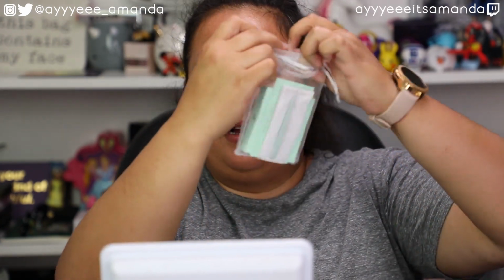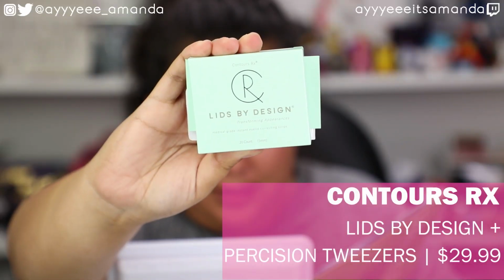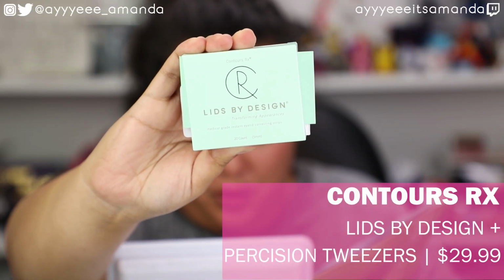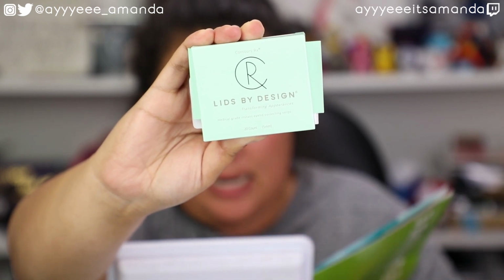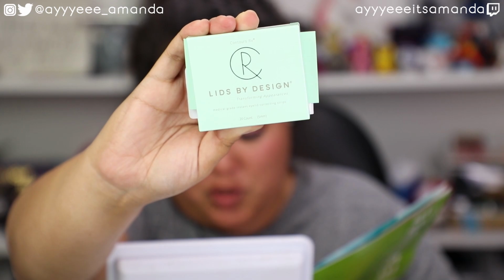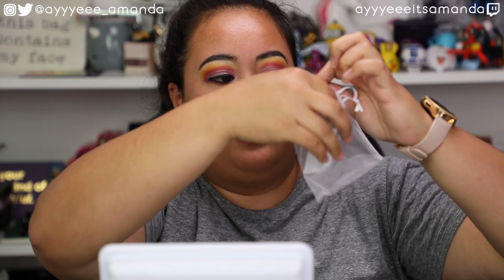Next. Oh, okay. We have to work to get this product out. Oh, there's stuff everywhere. What am I doing? So we have the Lids by Design Transforming Appearances Medical Grade Instant Eyelid Correcting Strips and Tweezers. And this retails for $29.95. No idea what any of this means besides tweezers. I don't use tweezers anymore. It is too tempting to start plucking random sparse hairs. I think I'm just gonna set these aside in here for a giveaway.